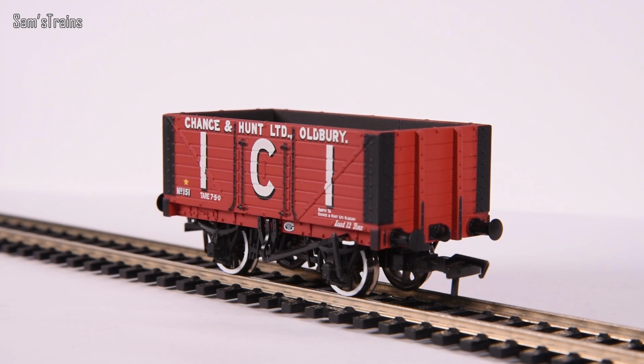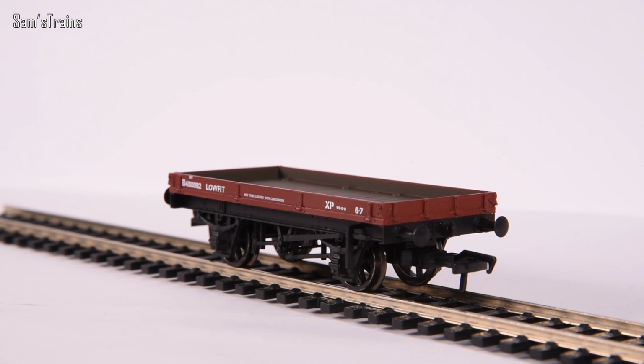Let's take a look at some of the others. So here it is, the 1 planker. I think my favourite of the 3, just because it's very unusual. Now, I love this. It looks really, really good. But again, the value for money here seems to be really quite poor.